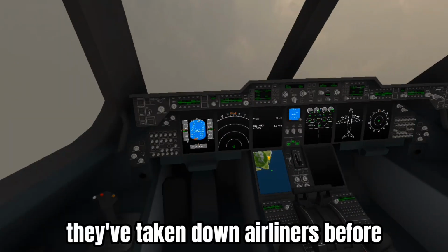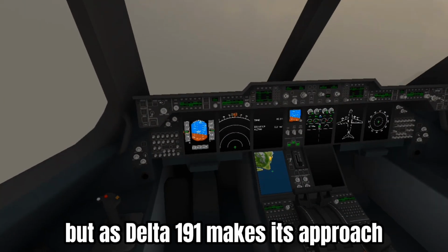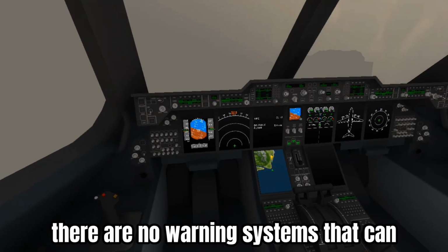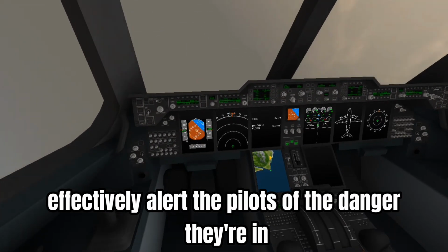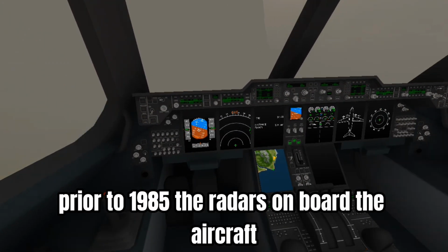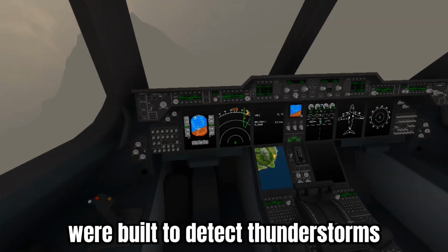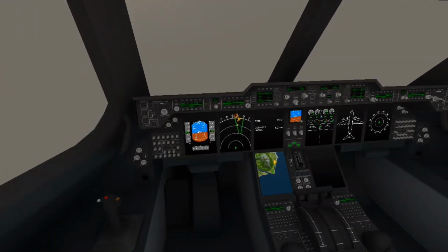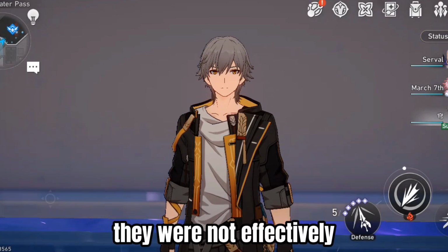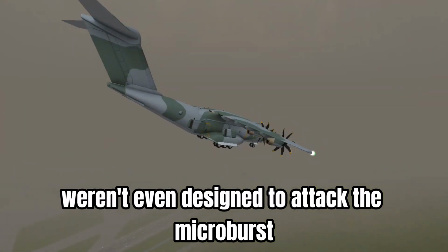They've taken down airliners before. But as Delta 191 makes its approach, there are no warning systems that can effectively alert the pilots of the danger they're in. Prior to 1985, the radars on board the aircraft were built to detect thunderstorms, essentially heavy areas of precipitation. They were not effective. They weren't even designed to detect a microburst.